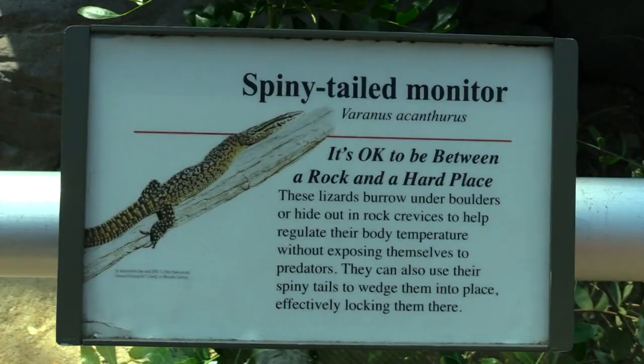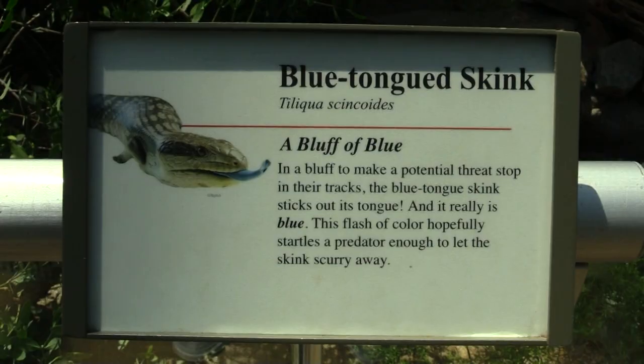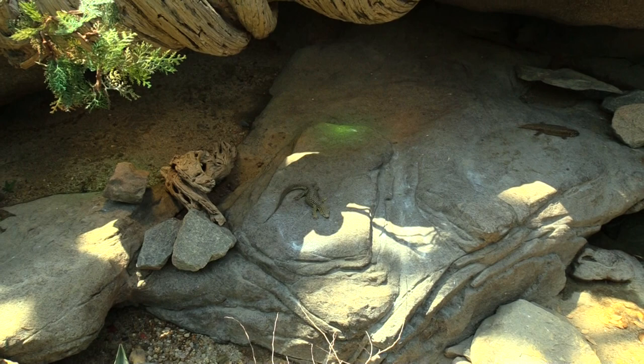All right, this next habitat's gonna have some spiny-tailed monitor, Hosmer's skink, and blue-tongued skink. See a couple of the lizards here.